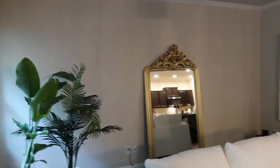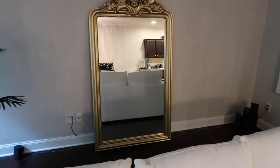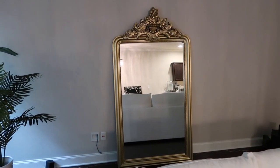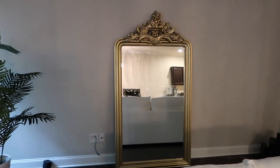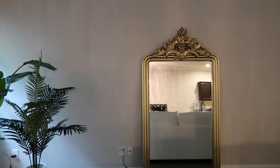So once he gets here, once he's done with the mirror, let me just see if I can give you guys a good close-up of it. Let's turn it around. So right now, it's sitting here. It's so dark. Let me open up some of these blinds. My grass needs to be cut. So it's sitting here as of right now, and I'm gonna get him to center it on the wall, and then possibly put my other photos on the side.